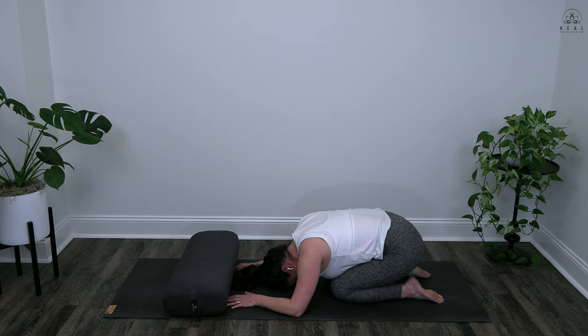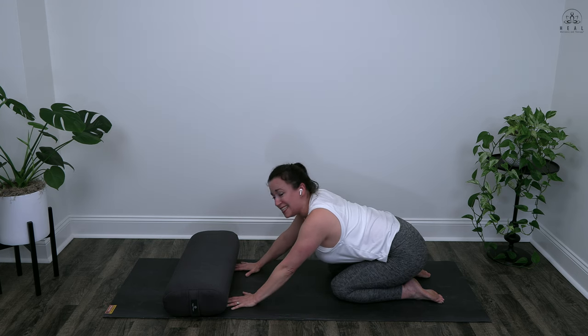Take a deep inhale into your belly. And exhaling out. Slow, deep inhale into your belly. And exhaling out. Beautiful. Gently bring yourself back up on the hands and knees.